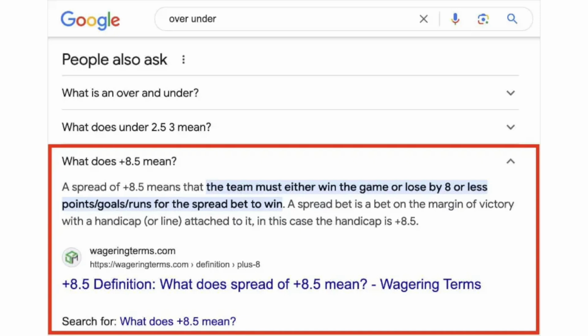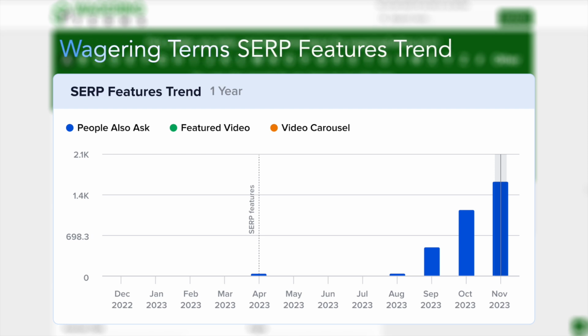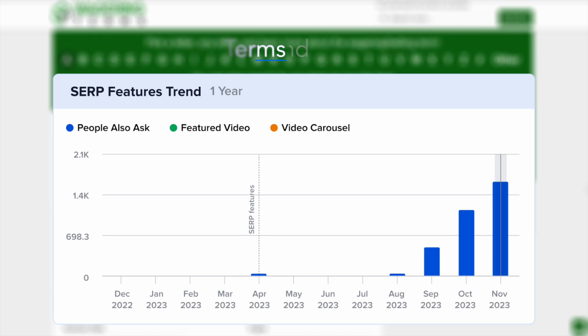This can drive a ton of additional organic traffic to your website. And this graph shows just how many times WageringTerms.com has scored those People Also Ask SERP features. You can see in August they got a little blip of them, even all the way back in April. But September, October, November of 2023, it really picked up. And that's because they have been optimizing their glossary terms for that People Also Ask section.